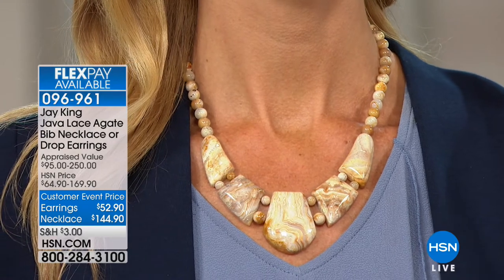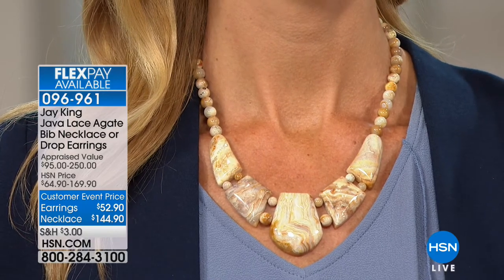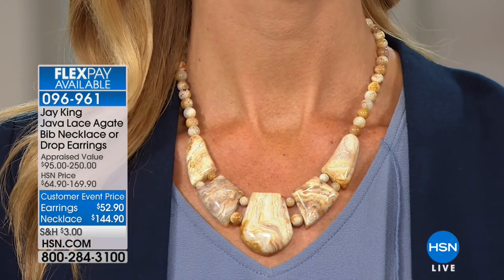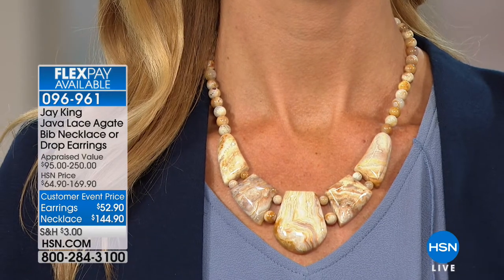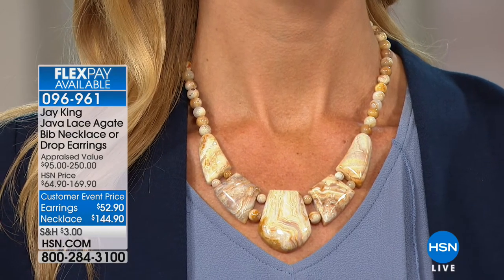I really love it. And can I just tell you something? When you get this home and put it on, it's the way they feel. They hang. It's gorgeous the way it hangs. It becomes like a part of you. Your skin will kind of warm it, but then there's the coolness of the genuine stones. It's a very, very interesting kind of feel or energy. I don't want to sound too metaphysical, but sometimes these natural stones have kind of a feel to them.